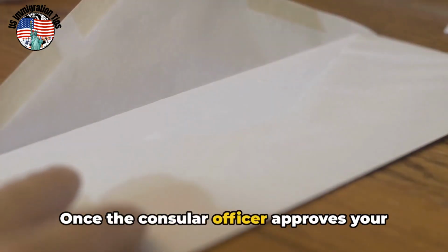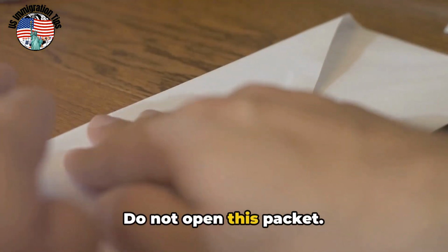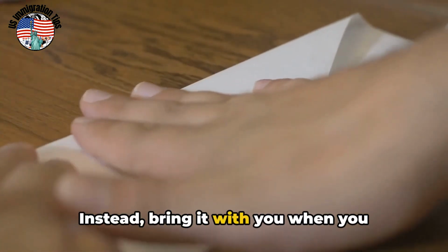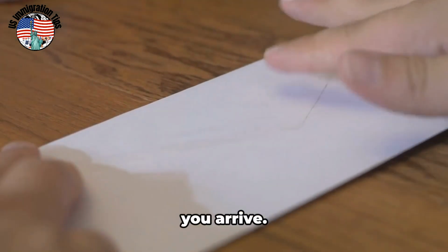Once the consular officer approves your visa, you'll receive a packet of information. Do not open this packet. Instead, bring it with you when you travel to the US. A US immigration official will open it when you arrive.